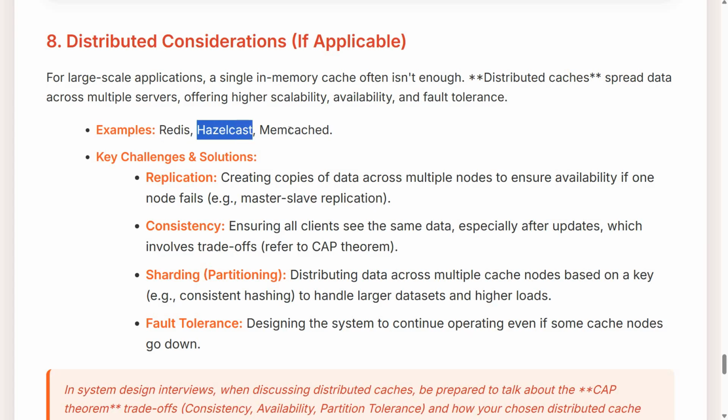The basic idea is to spread the cache data across multiple servers or nodes. This offers much higher scalability. You can handle more load just by adding more nodes. It also gives you higher availability and fault tolerance compared to a single node, which is a single point of failure. You've likely heard of some popular examples, things like Redis, often used in clusters, or Hazelcast, or Memcache. Right, those names come up a lot.